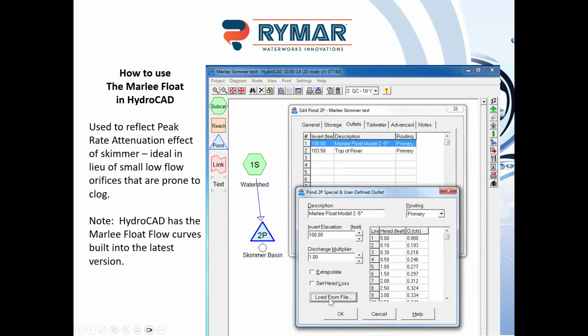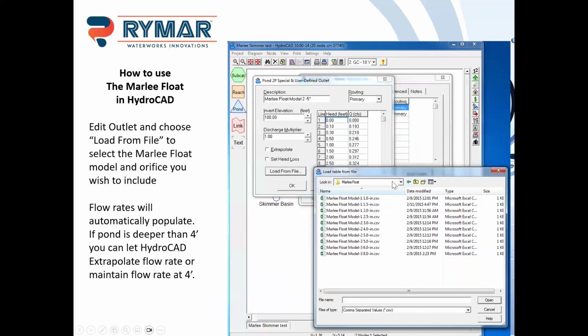When you click on that and you go load from file, it's going to take you to a folder that's going to have a bunch of proprietary products in there. The Marley Float's one of them, and they're going to have an Excel file for each skimmer with each orifice configuration. And so all you have to do is click on that, and it will fill in the discharge for you. If it's over 4 feet, you can set it to extrapolate. It'll do that for you. If you got a huge pond and you need 2 or 3 skimmers modeled, you can do a discharge multiplier. So some cool features in that when you use HydroCAD. So just something to be aware of. Don't spend a lot of time on HydroCAD because everything else is pretty similar to Hydraflow.